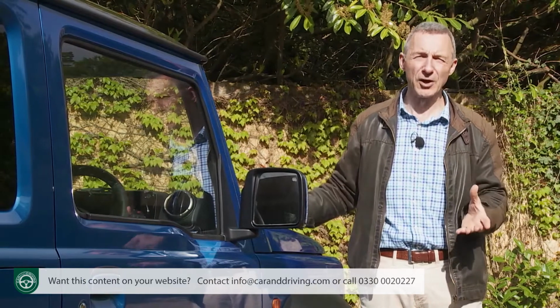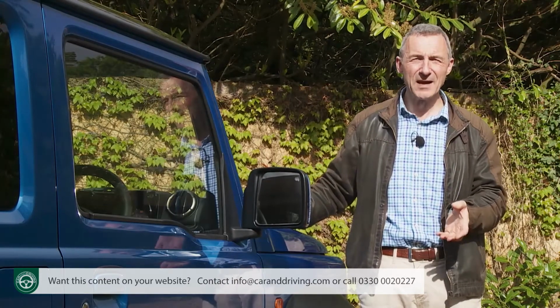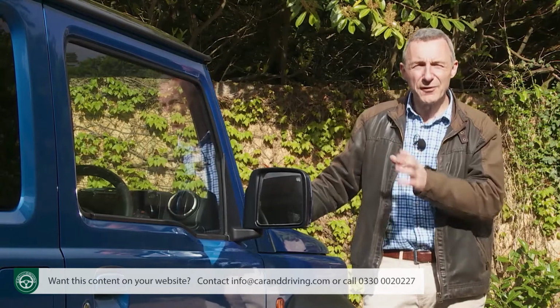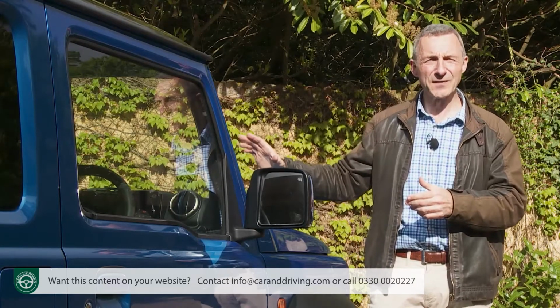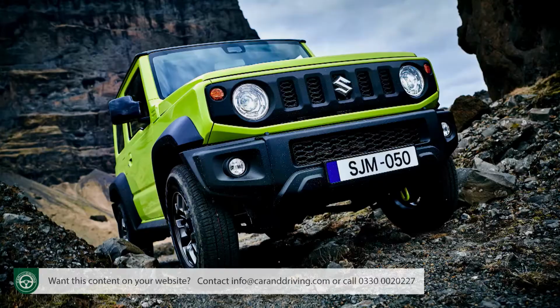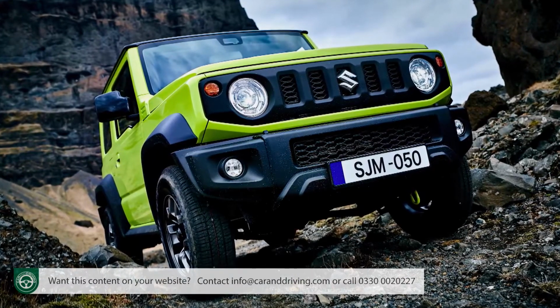In an ideal world, assuming that you weren't a farmer or a National Trust ranger, it'd be a cherished second or third car, a fun purchase like an affordable little roadster that you kept in the corner of the garage for high days and holidays, except that the playground here will be Ben Nevis rather than Brands Hatch. Brilliant.